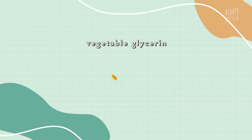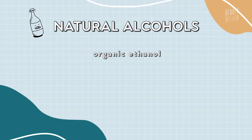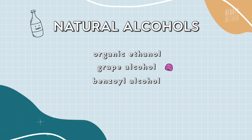Some brands are changing their formulations to include things like vegetable glycerin or neem oil, or there's things like 190 proof alcohol, an effective, more natural preservative. We don't really know how well these work, but just letting you guys know there are options out there if you don't want parabens. Also alcohols like organic ethanol, grape alcohol, benzyl alcohol, and even witch hazel. And if you want resources, we'll leave links below to places where you can search up ingredients. So we're not really here to choose a side. We're just presenting the facts that are out there and available to any of you who want to dig, but it is really confusing to dig.